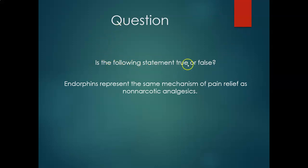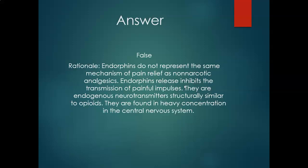Is the following statement true or false? Endorphins represent the same mechanism of pain relief as non-narcotic analgesics. This is a false statement. The reason being, endorphins do not represent the same mechanism of pain relief as non-narcotic analgesics. Endorphin release inhibits the transmission of painful impulses. They are endogenous neurotransmitters, structurally similar to opioids, and they are found in heavy concentration in the central nervous system.